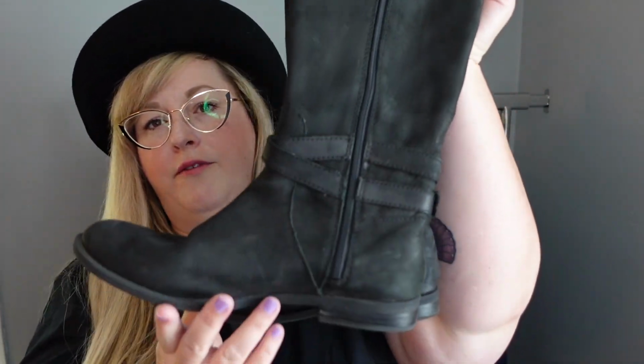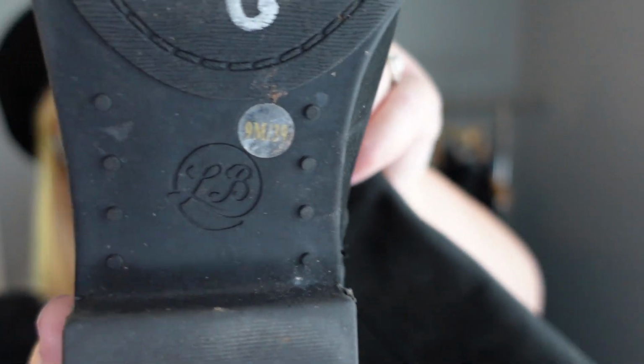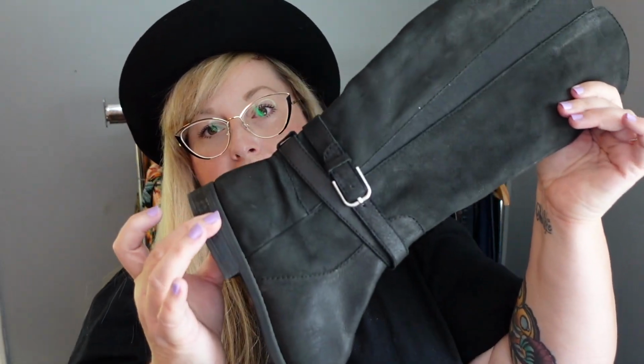I also thrifted these leather boots. It will be boot season before you know it. These are knee-high riding boots. Now they are Lucky brand, but they are in excellent condition. The leather is so soft, and I just know these will do well. So I couldn't leave them at the thrift store.